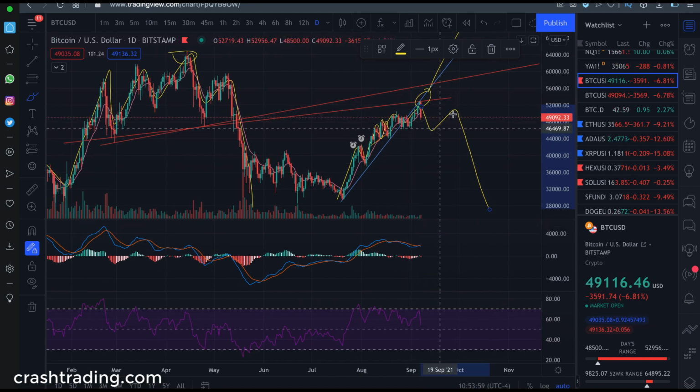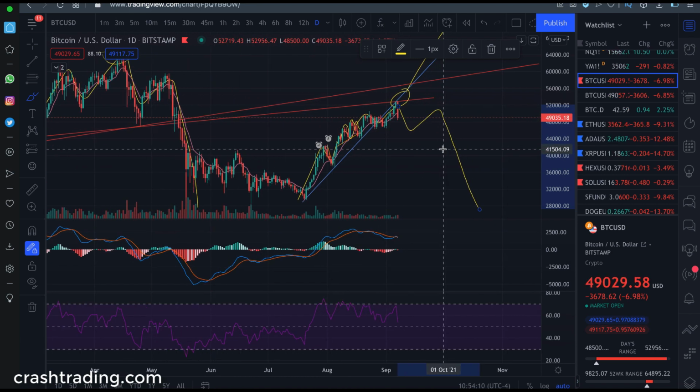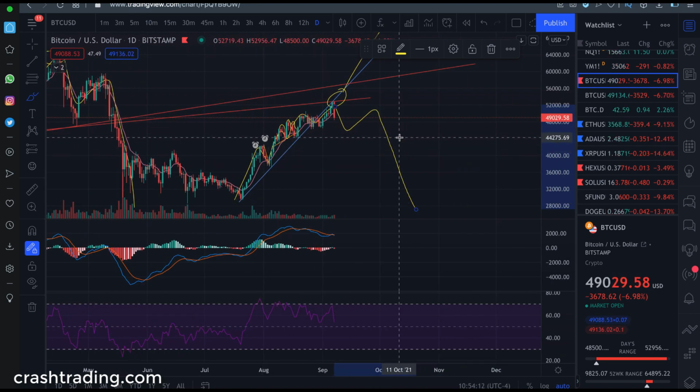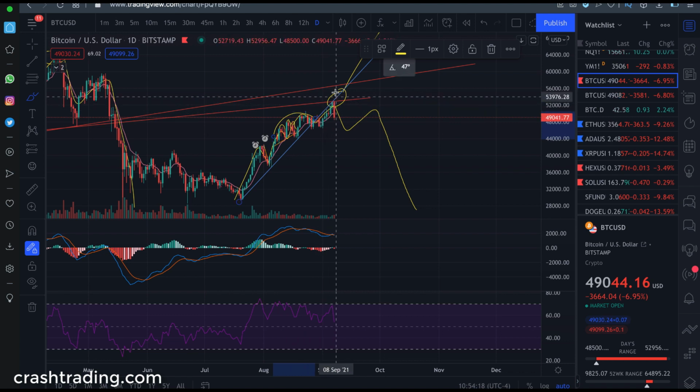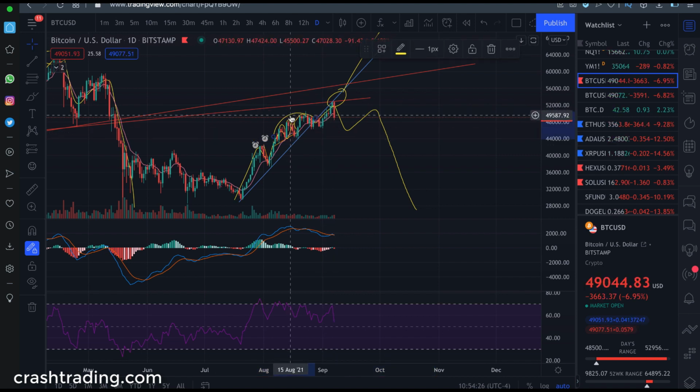Now, is it going to look exactly like a straight line? No, things don't move necessarily in a straight line. Though this is like a straight line, to be honest. That's the thing about crypto. And if you actually look at what I just drew up, it's like a head and shoulders right there. See this? This would be the left shoulder. This would be the head right there. And that's the right shoulder. Boom, break down, doom.